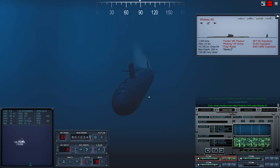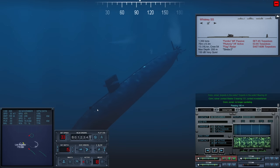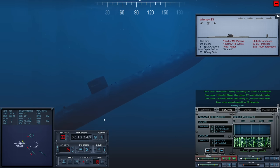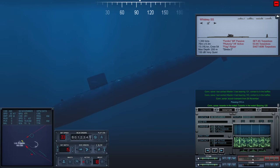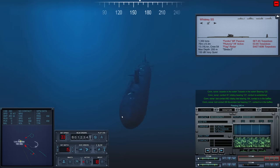Con, sonar, torpedo in the water. Another one. Bearing zero. Oh no. Con, sonar, no longer cavitating. Con, sonar, launch transient from... Good lord! Look at the amount of torpedoes in the water. Sonar, I want a half torpedo tube, bearing one, two, whatever zero. So, torpedo tube something, reload it.